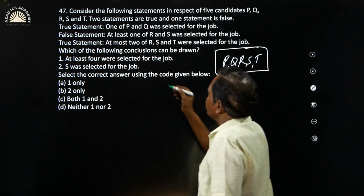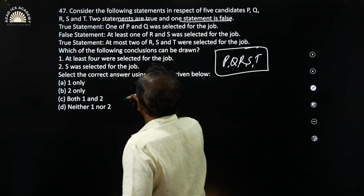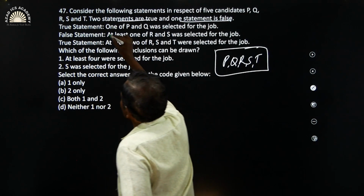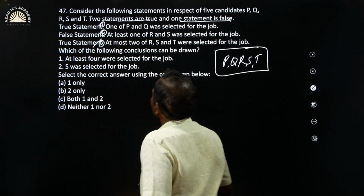Two statements are true and one statement is false. Here there are three statements. Two statements are true, one statement is false. Statement 1, this is actually statement 1, right? Statement 2, statement 3. Okay.